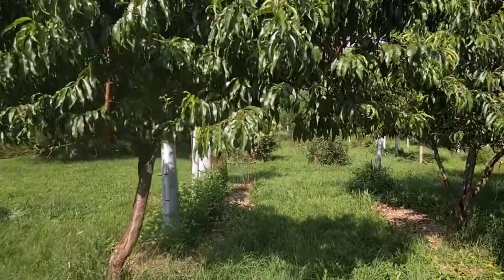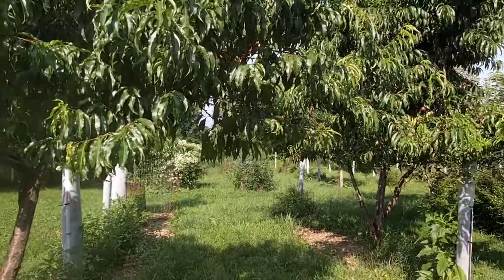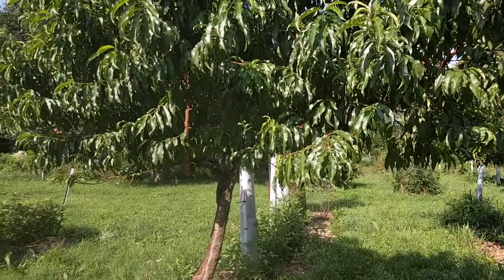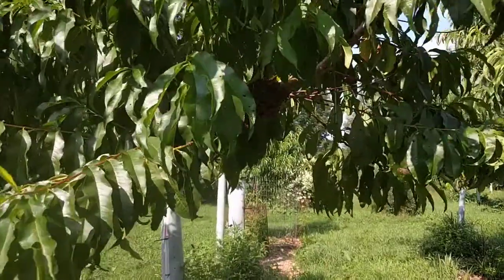So here we are, just a short distance. This is a nectarine tree, one of the ones that was a victim of deer rub. All these ones here were. And I already peeled off all the nectarines this year. And I don't know if you could see the bees up in here yet.